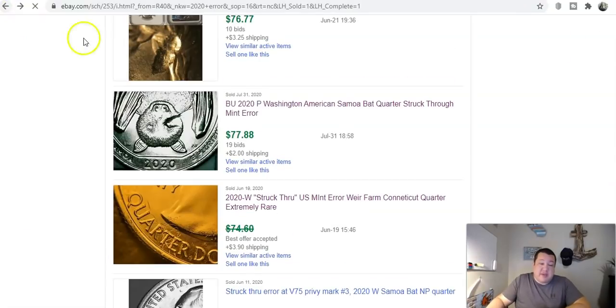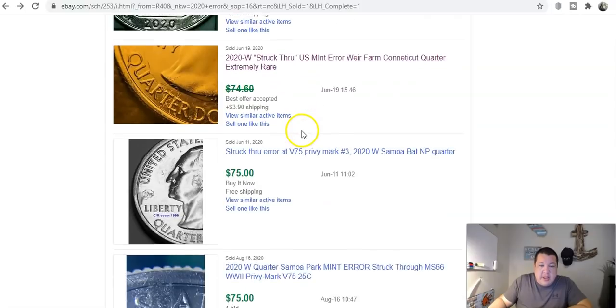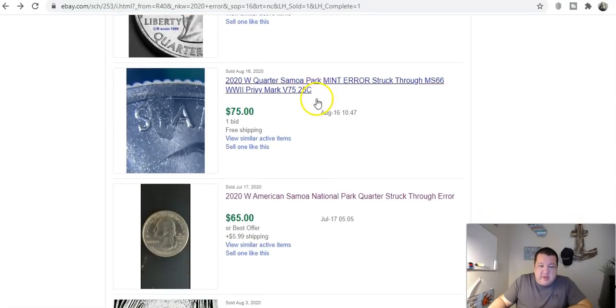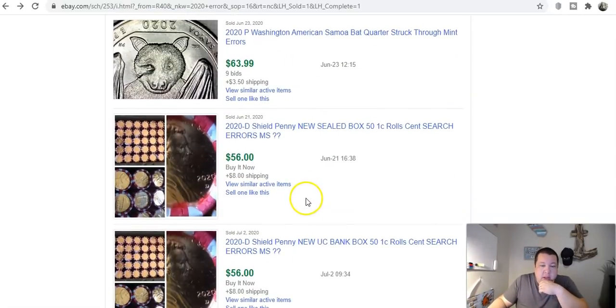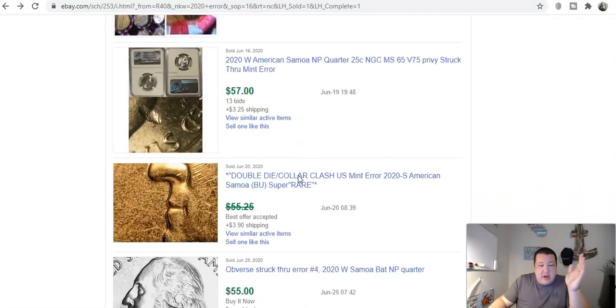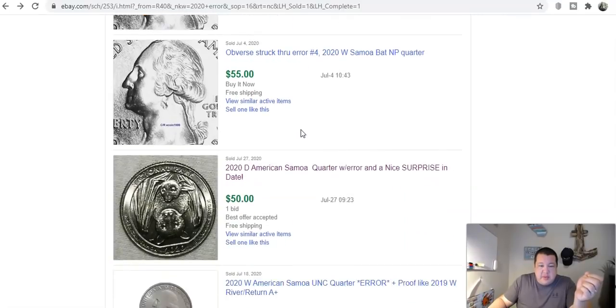These are prime examples of what's going on out there. Here's another 2020 West Point Weir Farm. This one has more of the spaghetti noodle strike-throughs, and yeah, more strike-throughs on American Samoa. Yeah, more of them. More strike-throughs on the face. $65, $64. People selling quarters on the quarters. The brand new quarters are coming up with a lot of feeder finger issues, double profiles as a result of machine doubling. This is on another American Samoa, more strike-throughs.